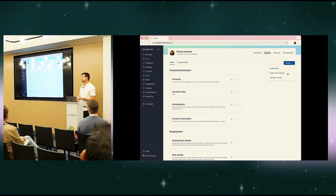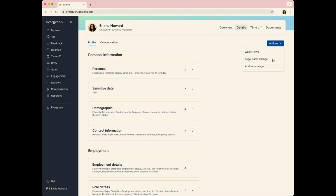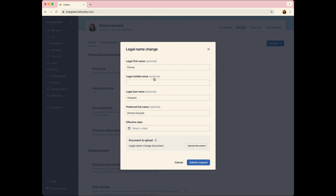There are tax implications to this, so we want to make sure this workflow is set up correctly. So she's going to click Legal Name Change. She'll see the form with the relevant fields for this type of change. If she's changing her legal name, she might also want to change what you call her, so her preferred name.